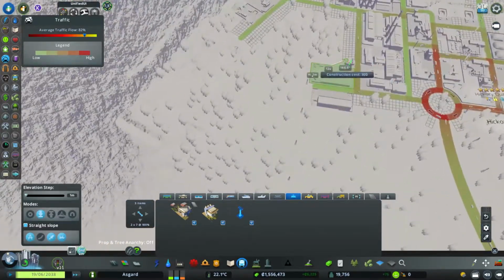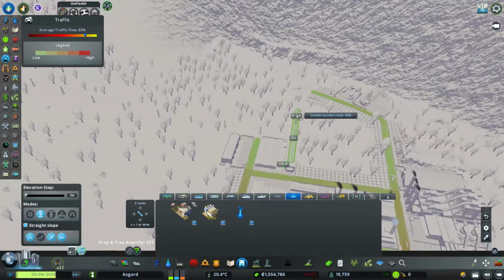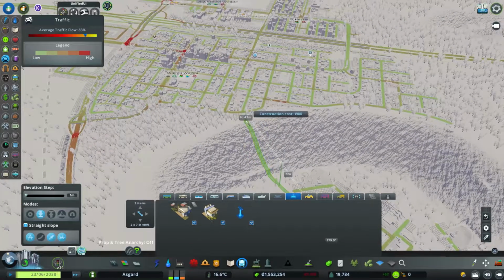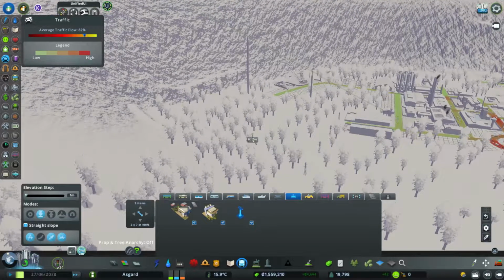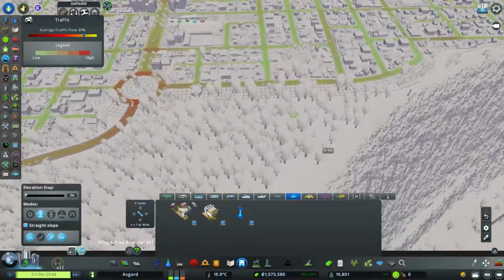Invalid shape. Can I not give these a little bit of a curve? I mean, I could take it just right up like that, apparently, if I just move the stop over. So it was at 2 meters, wasn't it? That looks absolutely petrifyingly terrifying. I love it. I absolutely love it.